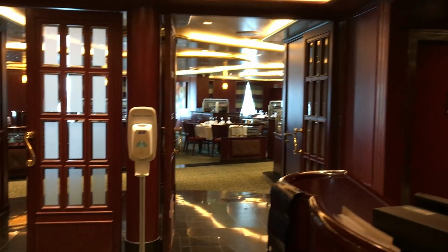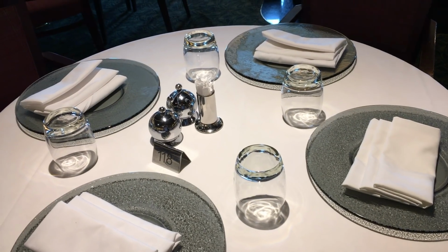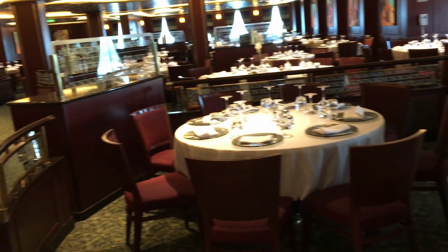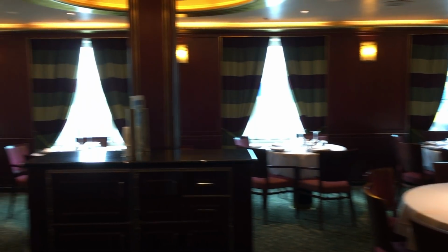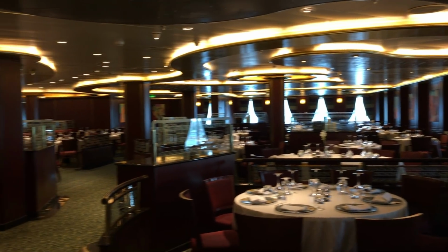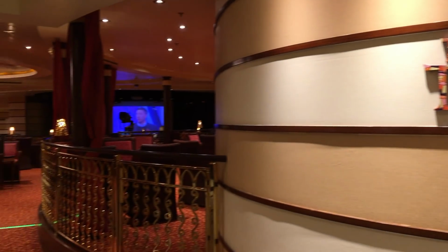We're going to move on now, and on the next deck up you have another restaurant. Now this restaurant is pretty much the same as the Cinnamon, a couple of slight changes, however it's basically exactly the same concept. These are not the most impressive restaurants at sea, which is kind of disappointing. However, it does the job.